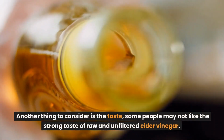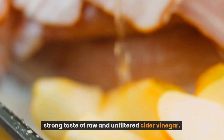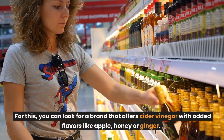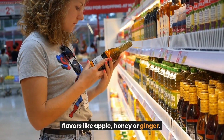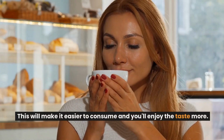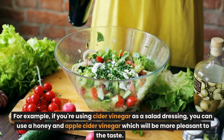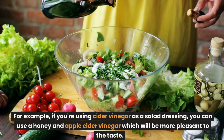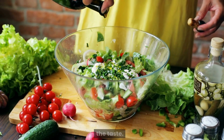Another thing to consider is the taste. Some people may not like the strong taste of raw and unfiltered cider vinegar. For this, you can look for a brand that offers cider vinegar with added flavors like apple, honey, or ginger. This will make it easier to consume and you'll enjoy the taste more. For example, if you're using cider vinegar as a salad dressing, you can use a honey and apple cider vinegar, which will be more pleasant to the taste.